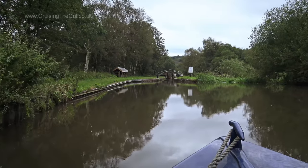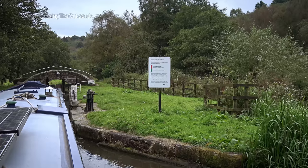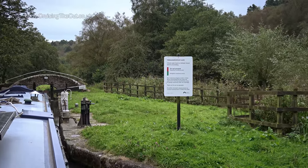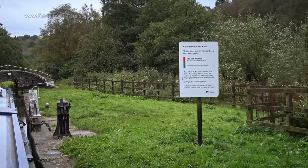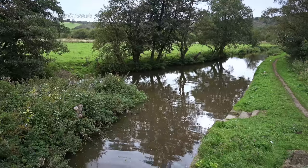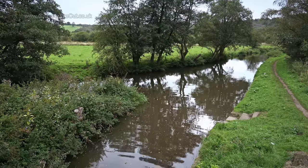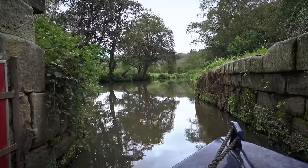This lock is interesting because below it, the canal turns into a river section. That sign warning you to check the river levels. If it's in flood, it would be dangerous to proceed. For me, it was in the green. And there's the river, the Churnet, coming in from the left at the bottom of the lock. Let's join it.